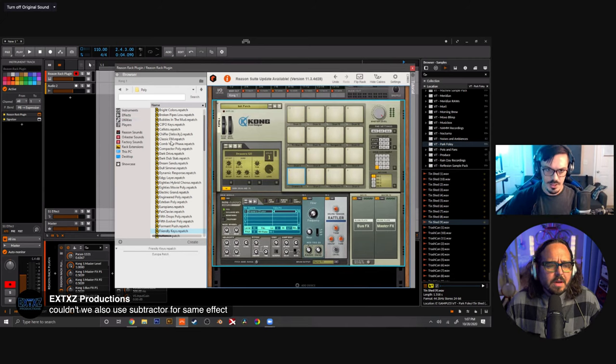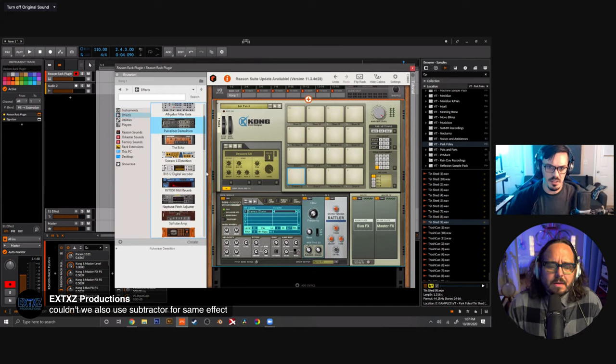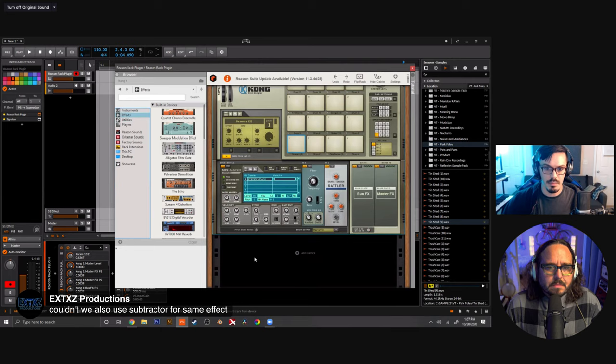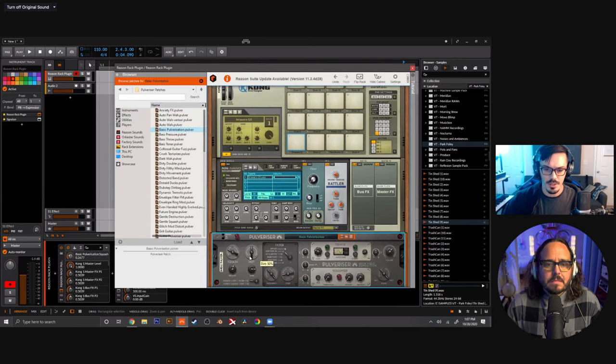A question comes in. Says, could we use Subtractor for the same effect? Any synth that does a sine or triangle wave will do. There's 1,000 ways to do just about anything. Don't ever take something as an arbitrary process. There's like 12 ways you can do it. That is true. So we'll just use a good old Pulverizer here.